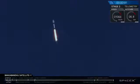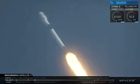And you saw a Falcon 9 lift off in a beautifully clear shot there at 4:14 p.m. Eastern. At T plus 10 seconds, the thrust vector control system tilted Falcon to begin a pitch kick maneuver to get it going sideways.